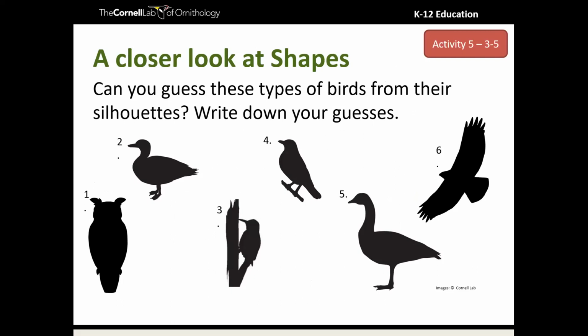Owl. Yeah. We see a really upright posture. We've got a couple of ear tufts up there. So yeah, it could be a great horned owl.